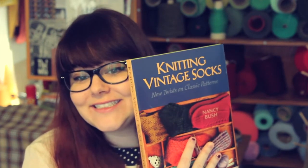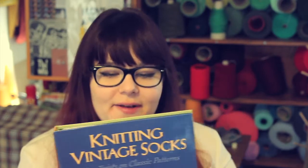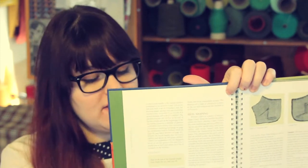The last thing I want to show you today is a favorite book of mine that I bought when I started getting really into sock knitting, and it's called Knitting Vintage Socks. Such an original name. But as it says on the back, New Twist on Classic Patterns. The photography in here is really nice, and the thing that I really like about it is that she goes into detail about the history of some of the patterns and about knitting. It's by Nancy Bush.